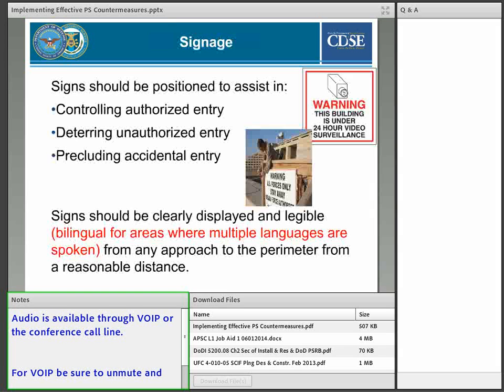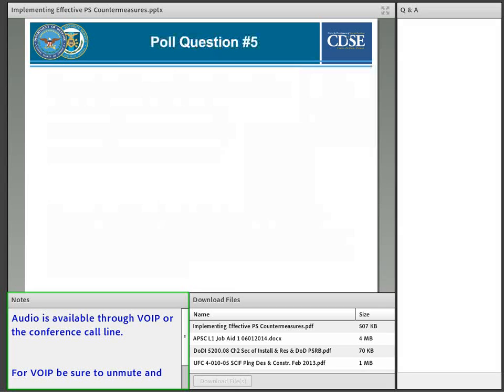overall security posture. Signs should be positioned to assist in establishing legal boundaries, controlling and deterring unauthorized entry, and precluding accidental entry. Signs should be clearly displayed and legible from any approach to the perimeter from a reasonable distance and in bilingual text in those geographic areas where multiple languages are spoken. Warning signs augment control signs and warn intruders that the area is restricted and that trespassing may result in the use of deadly force. So again, we've got a poll question to follow up.